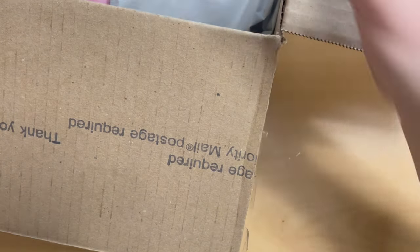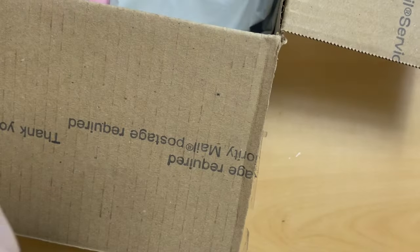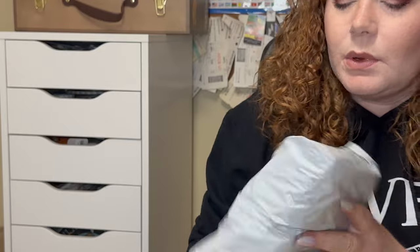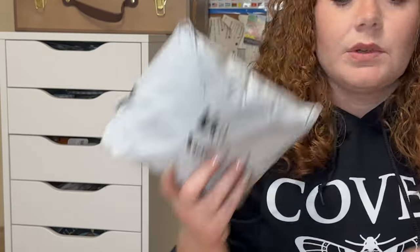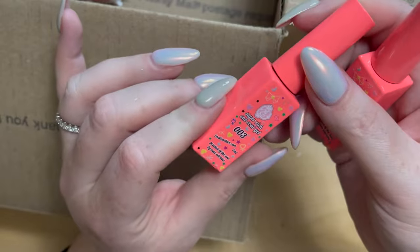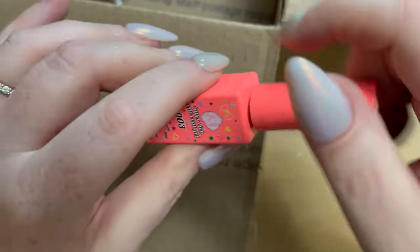All right. And then what else do we have here? We have a couple of files, more 240 grit files. We have a couple more of these brushes here. A couple more orangewood sticks. And then let's see, this nail scoop. Oh, this is definitely the 1-2-3 go. Okay, and then we have two liners in 003. I don't think I had opened a 003.